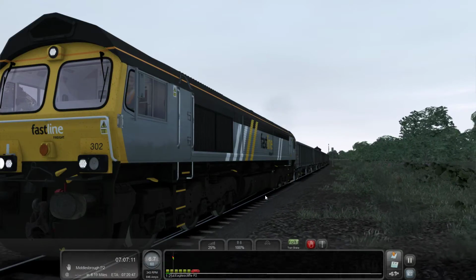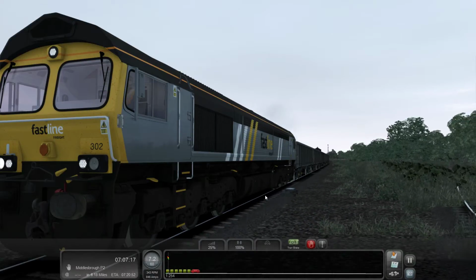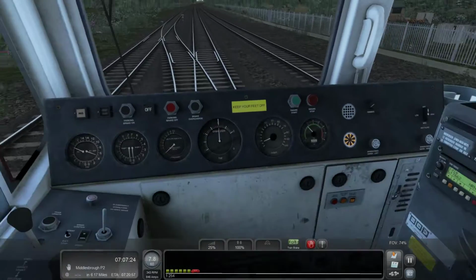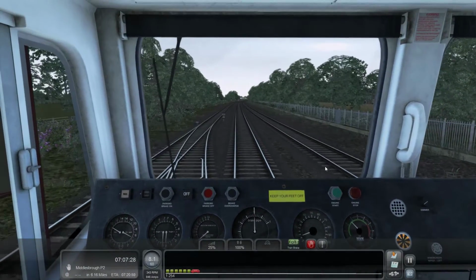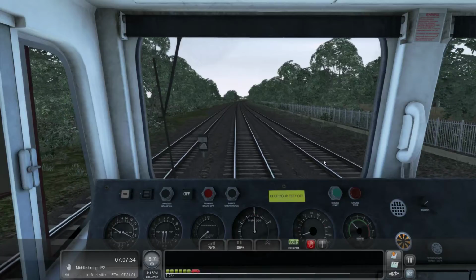So what do you get with the pack? It has 14 liveries, super duper audio, as we can hear on this, and the greatly improved cab visuals, which for me are the reason I bought it. I'm not really fussed about the liveries, even though they are really good quality. Again, I was quite happy with the sound pack, if I'm honest with you. Sound Pack Pro was very good, but just the updated textures are lovely.